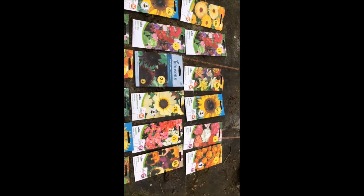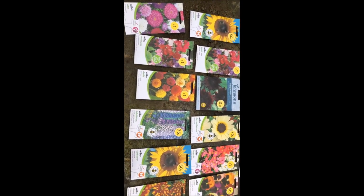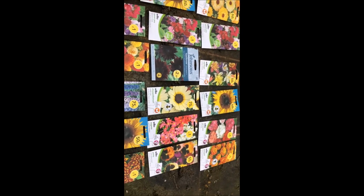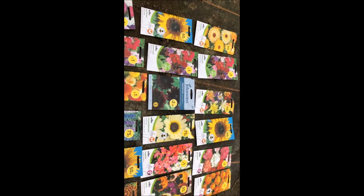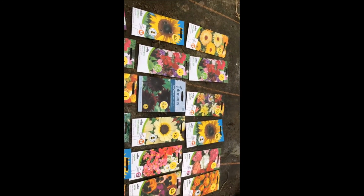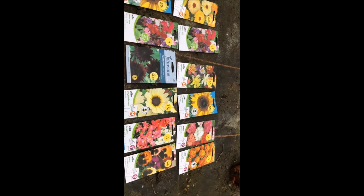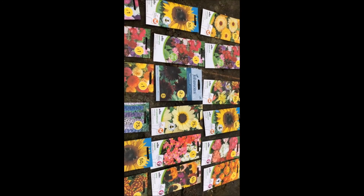So today I'm going to be concentrating on potting my flowers up into seed trays. Hopefully all these will bring lots of bees and a bit of wildlife to my allotment, and obviously plenty of colour. I don't usually grow flowers, but I'm going to give them a go and see how we get on.